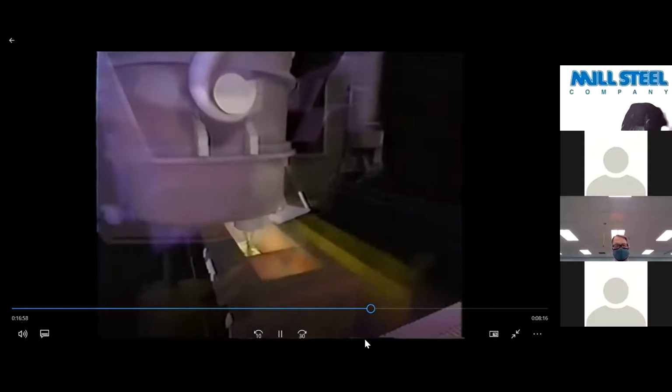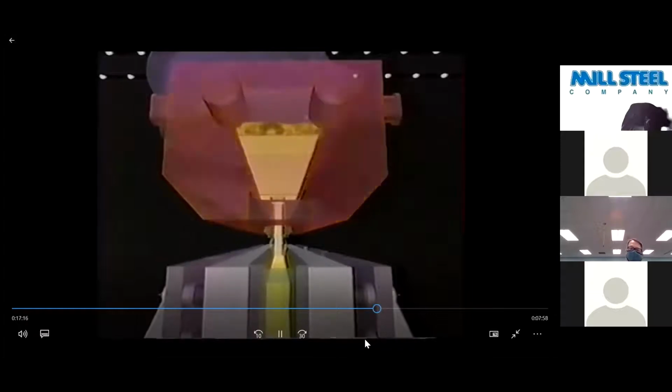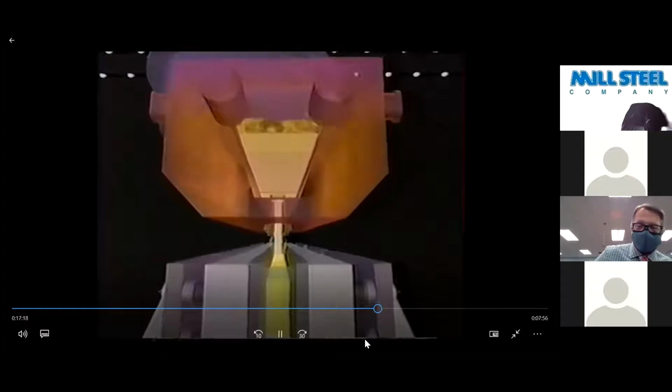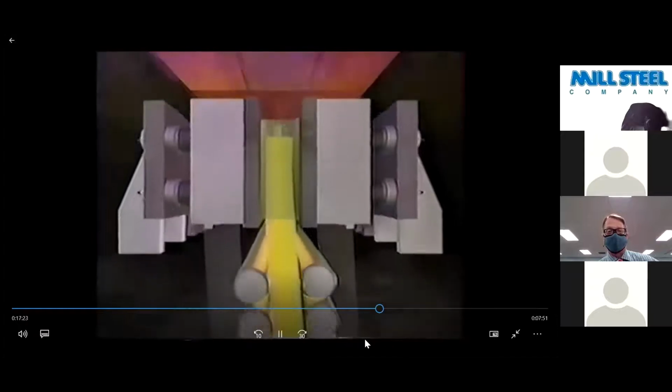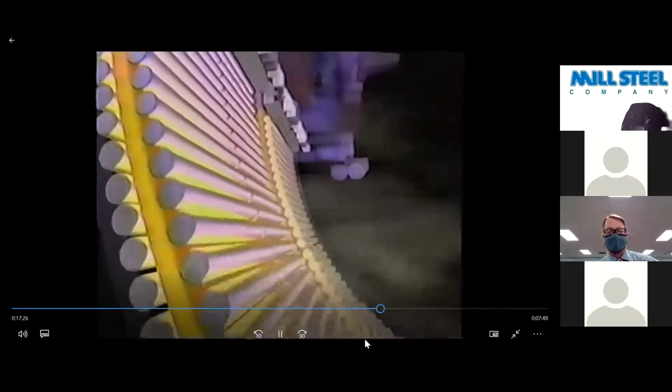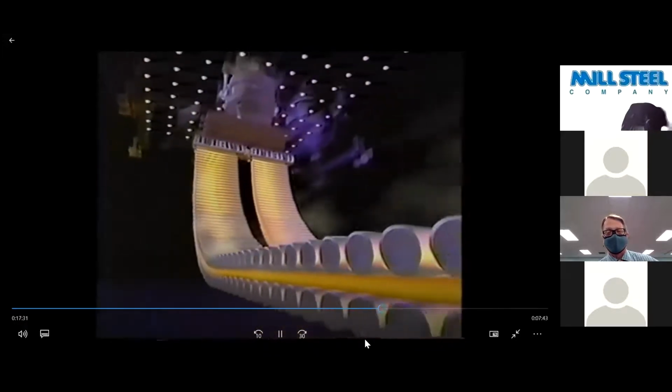Atop the caster, a gate is opened at the bottom of the ladle. Liquid steel flows through a shroud into a trough called a tundish at a rate of 5 tons per minute. Nozzles in the bottom of the tundish direct the steel into water-cooled molds. As the steel flows into the molds, it begins to solidify. Still soft, the steel is gently directed by the curved radius of the caster to a horizontal position at the run-out table.